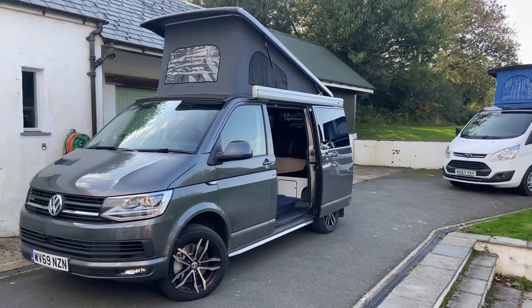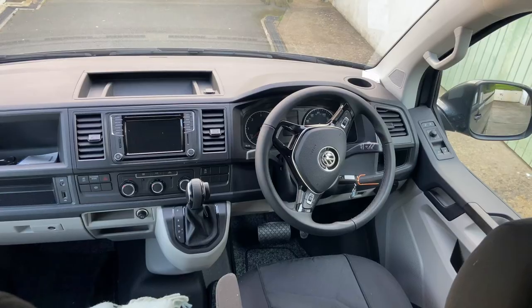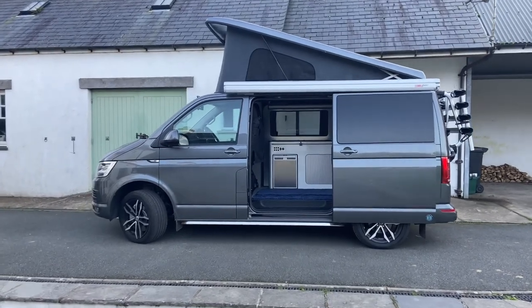I've got to have a look at Luana's Volkswagen. It's a T6.1, 280 miles on the clock, fantastic condition and freshly converted by Bath Campers. And she picked it up only last week, so she's super excited. So it's Wednesday night. It's our last night here before we head back tomorrow.